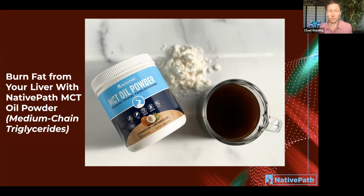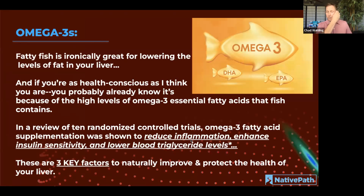But I personally use it in my coffee every morning. I like to have a scoop of collagen, a scoop of MCT, and then I'll add a little bit of cashew milk or almond milk. We make it at home, do a little frother, and it tastes so good. It's like this little creaminess that can be added to the coffee or the tea. That's really nice. Gives a lot of fat burning potential, and a great way to boost your energy and your metabolism. MCT oil powder.